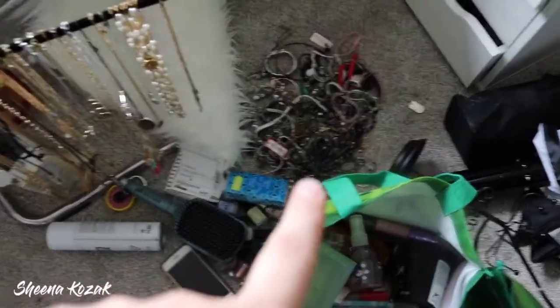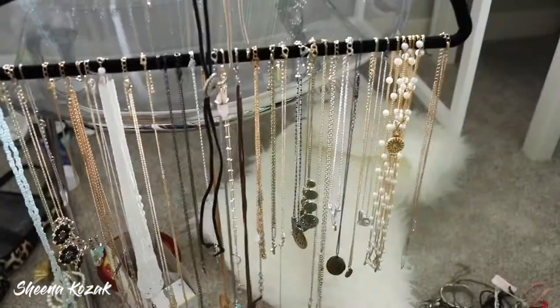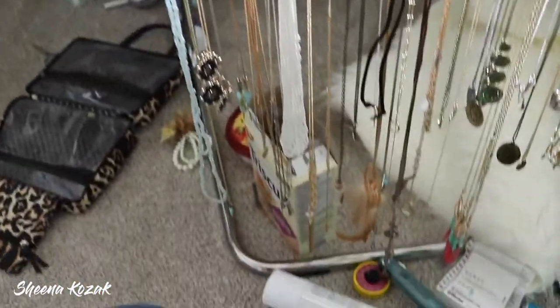So right now I'm just organizing my jewelry. I'm going through it and getting rid of some. So that is the pile I'm getting rid of so far. These are my necklaces. I'm kind of stuck on how to organize them.